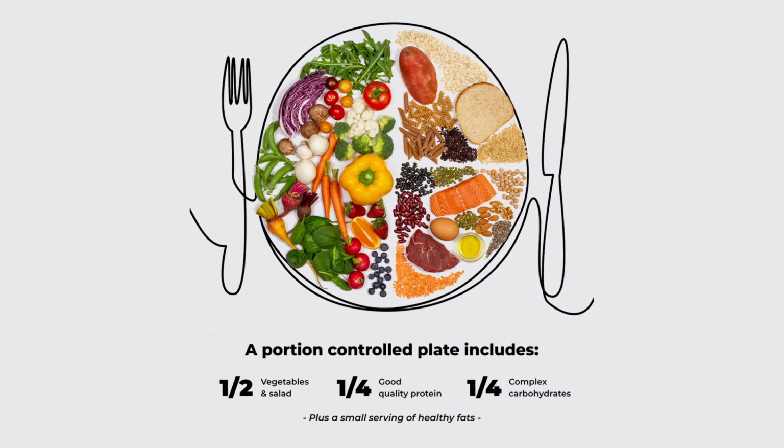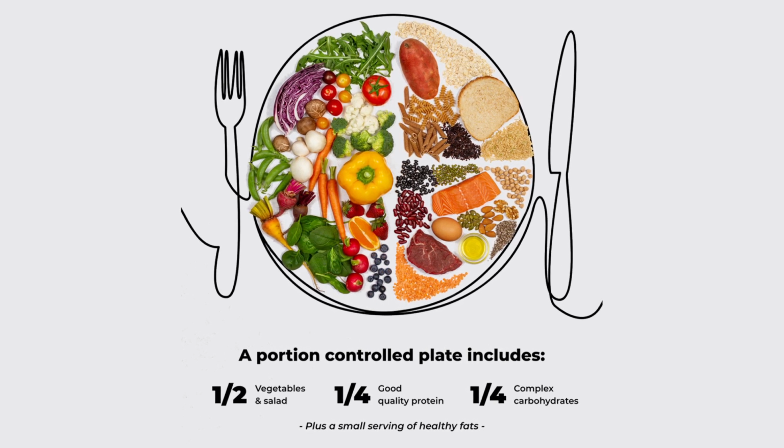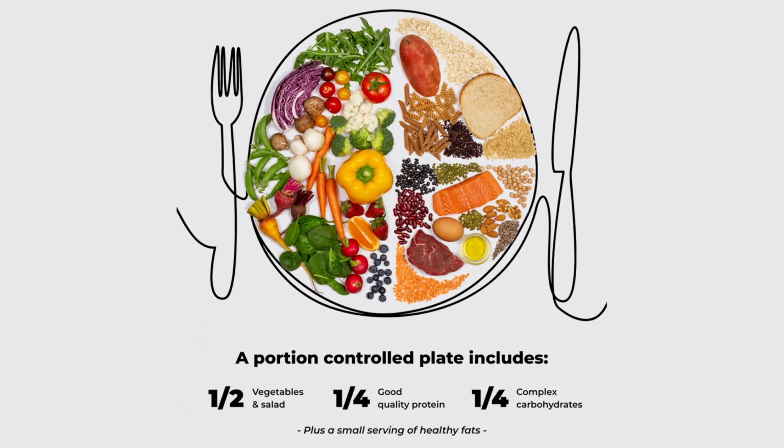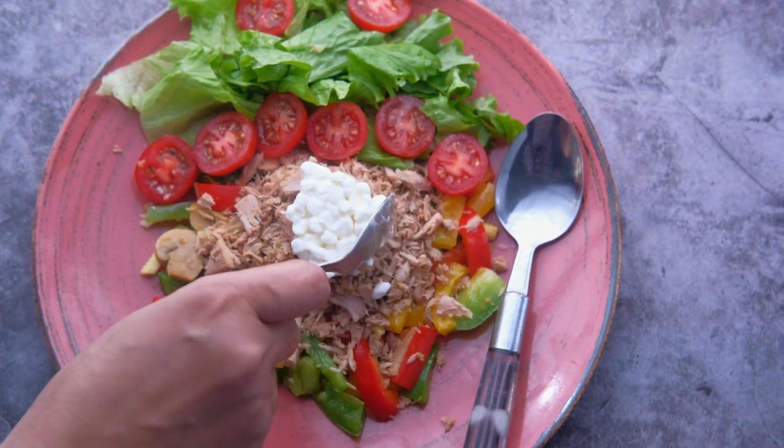By focusing on portion control during your meal prep, you can make sure that you're fueling your body with the right amount of nutrients without overdoing it on the calories. So, let's move on to some recipe ideas that you can use for your weight loss meal prep. Healthy snack options.